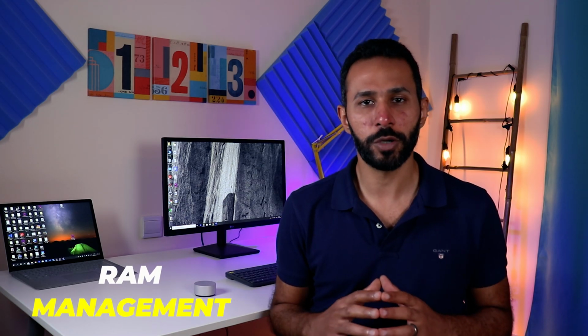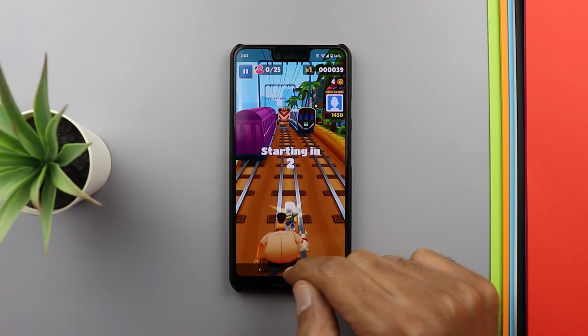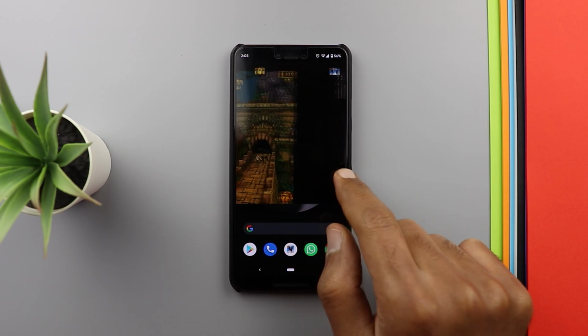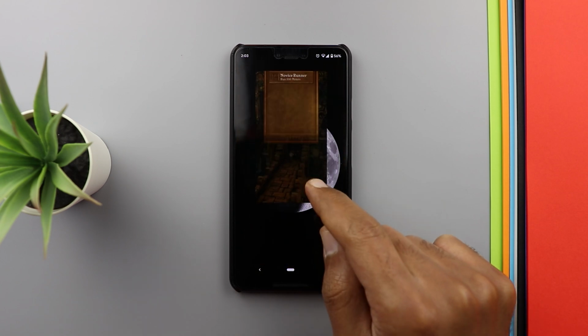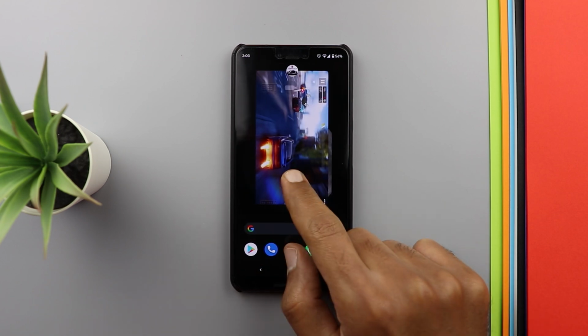The first thing I want to talk about here is the RAM management. Since I bought my Pixel 2 XL, I noticed it cannot handle more than 2 or 3 games active in the background. And everybody linked this issue to the small amount of RAM the Pixel devices have. But I don't think so.